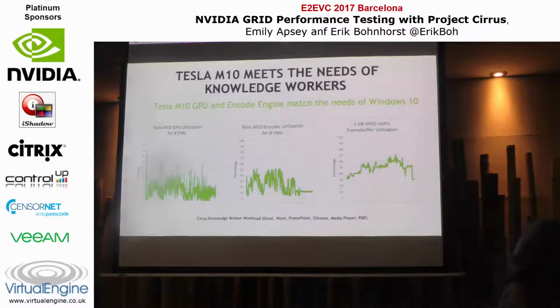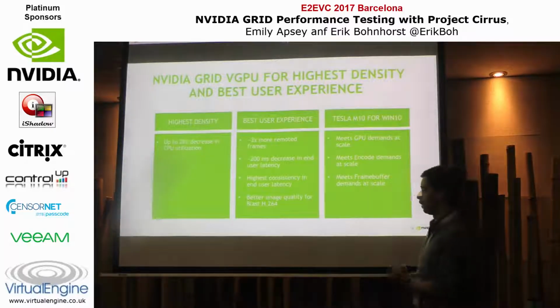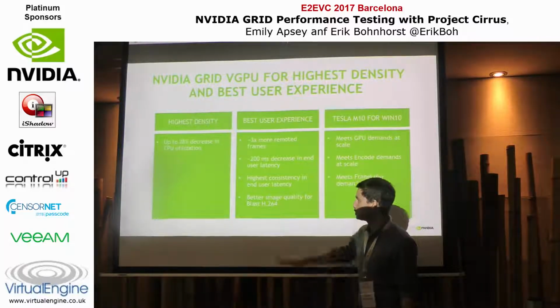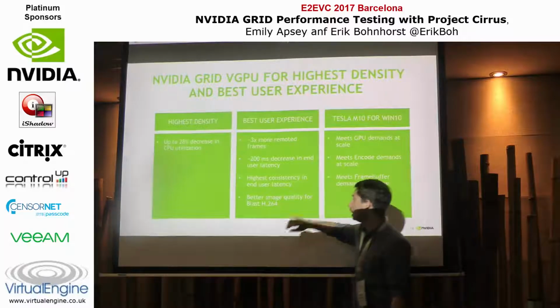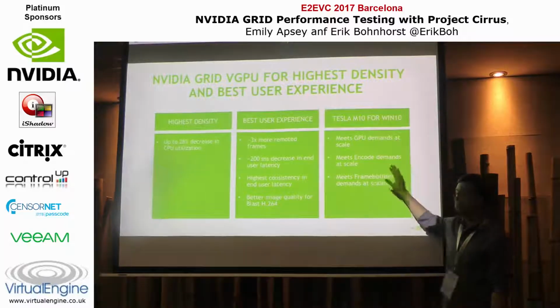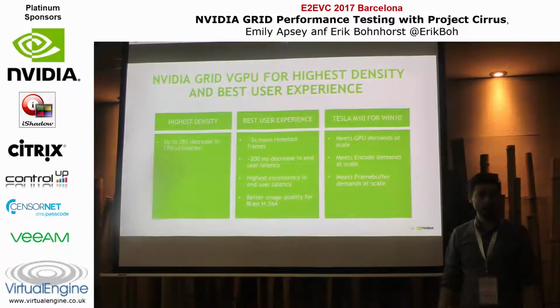Okay, so just for the knowledge worker type of solution, the benefit of having GPU is this: we reduce the CPU load, we increase the user experience significantly, and the M10 is just a great board because it fits the needs of a knowledge worker workload at scale.